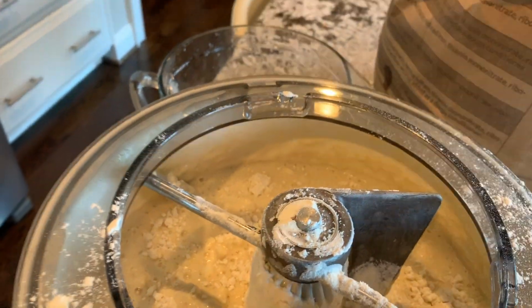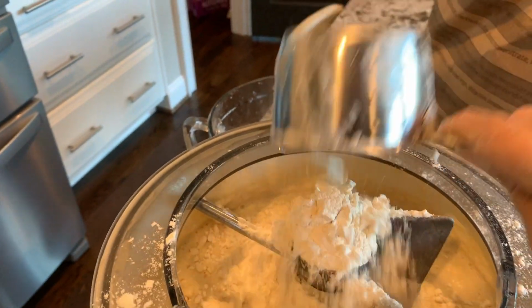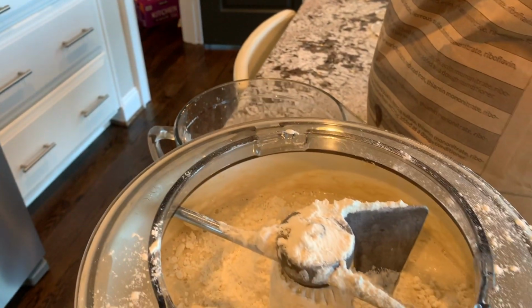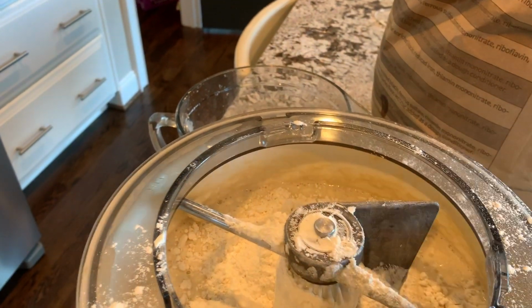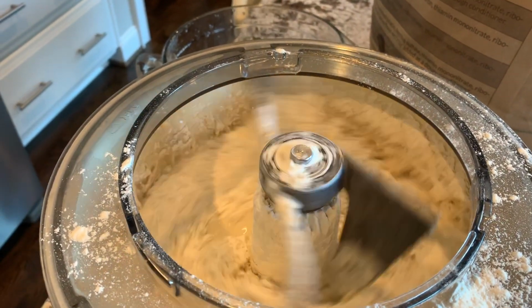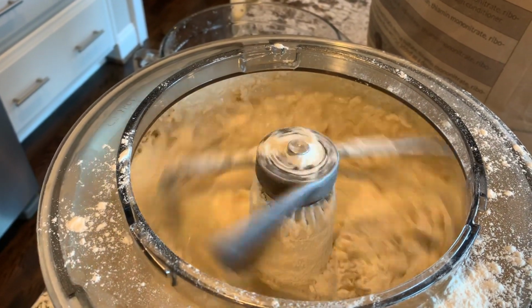I get a little bit more flour in there. The great thing is, because you're adding according to a specific amount of flour, but more of a texture, that if you lose count, because this is up to 16 cups of flour, it's okay. It's more of a texture.